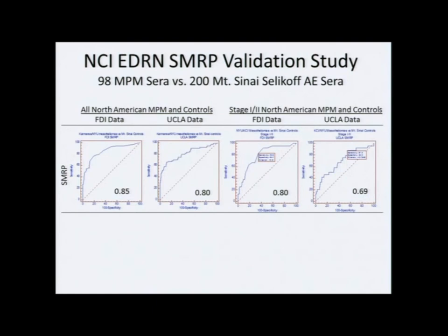And this is a study that we did, a blinded study in which we had two places look at sera from patients who did or did not have mesothelioma. What you found was that if the marker was no good, it would fall right on this 50% line. Well, SMRP at both places was able to distinguish asbestos from meso very well, and also in stage one and stage two cohorts, early patients with mesothelioma, it was able to distinguish, not quite as good, but still there's a signal. So SMRP is good for a baseline, and then you get treated and you see what happens.